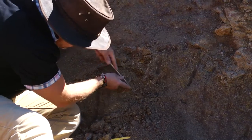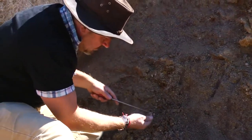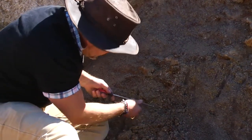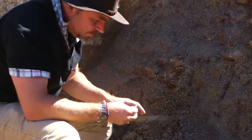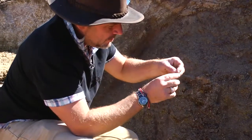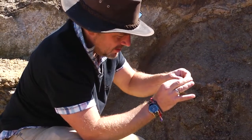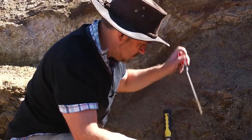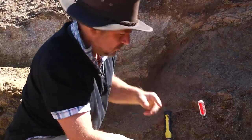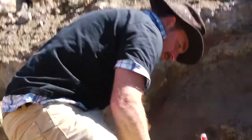So I've just found a little bit here. Nope, I thought I had. Let's try again. Yeah, so there is a little bit here. So that tells me there's every chance there's more in here. So what I'm going to do now is get the shovel and put this onto the sieve, and we'll see what we can find.